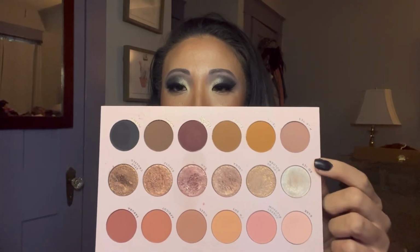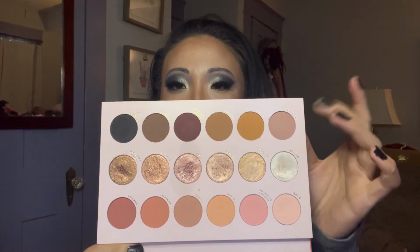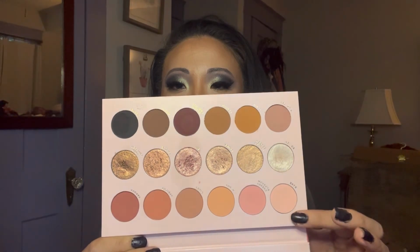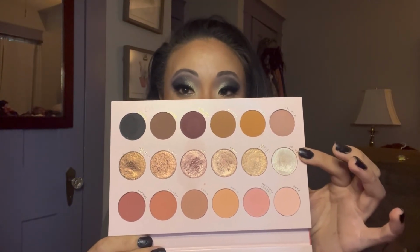So this time they put the shimmers here and then the mattes here and here. And I love deepening up colors with this row, and I just like having some light transitions, and then bam, you have these beautiful, beautiful lid and inner corner shades. They're just beautiful. What I like about both palettes is the range of colors goes deep enough that you could use it on a multitude of skin tones.